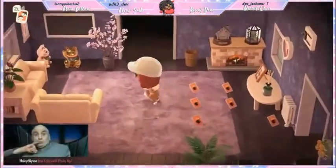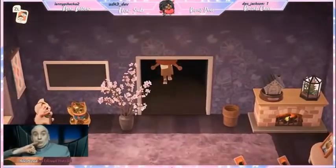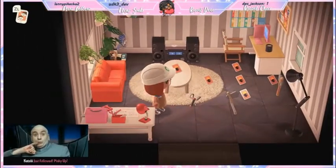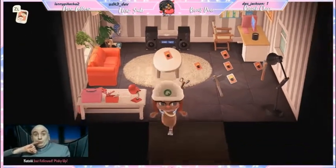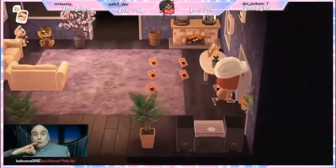So this is my living room. It's a bit messy because I've got the DIYs and stuff. This is my little living room. So again, I've been island hopping and stuff, so it's a mess. I'm just tired, everything. This is the most sleep I've ever had. Oh my god.